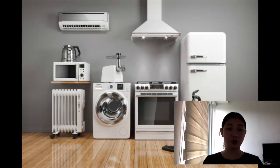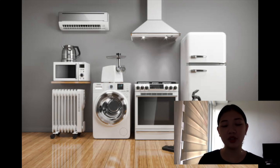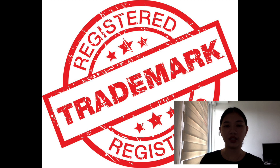Singapore is a city of owners, and as a result, there's a great demand for home appliances. You can find anything and everything related to home appliances on the internet also, from refrigerators to oven to air conditioners. Yes, you can find them online. I mean, you can buy them online.